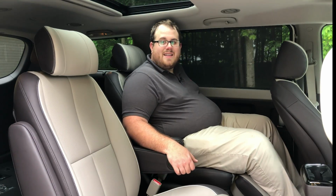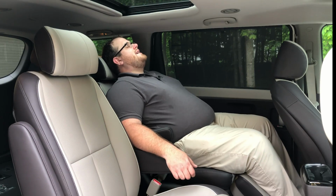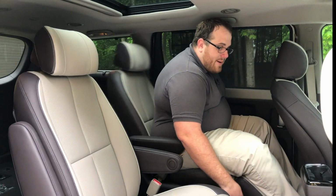Now, the sunroof certainly lets in quite a bit of light, and if you really wanted to, you can recline your seat a little bit. There actually is a little footrest that comes up, kind of like a La-Z-Boy. You can put your seat back and have a bit of a relax. You can move it forward and back as well.